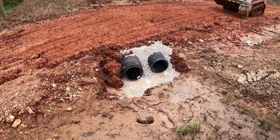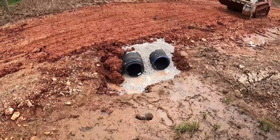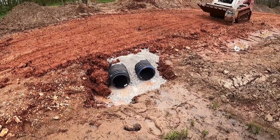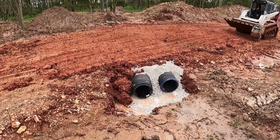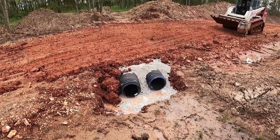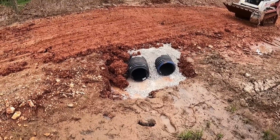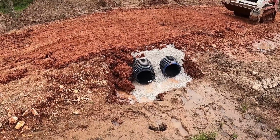And voila, they're in. And yes, I know I don't have the bells on this end. We cut and added 5 feet to these. So instead of cutting 2 pipes, I think there's 3 here, we just cut one off, stuck it in the bell, and then took the other one and put it on the end of there. It's probably not ideal, but for what it is, I think it should work.